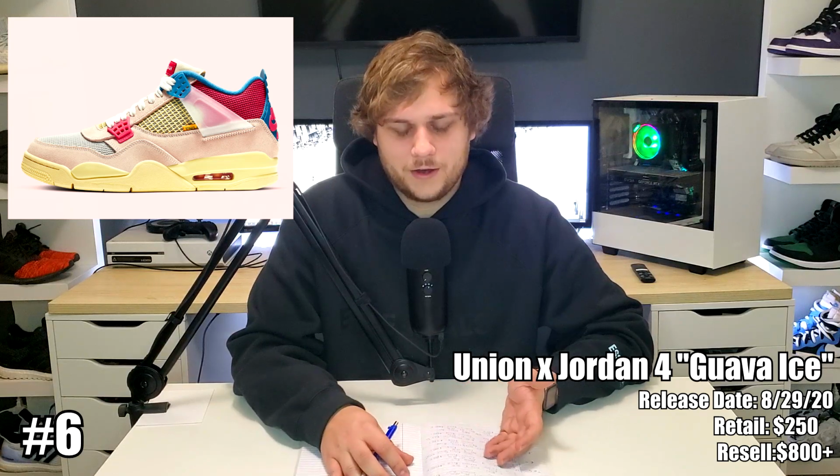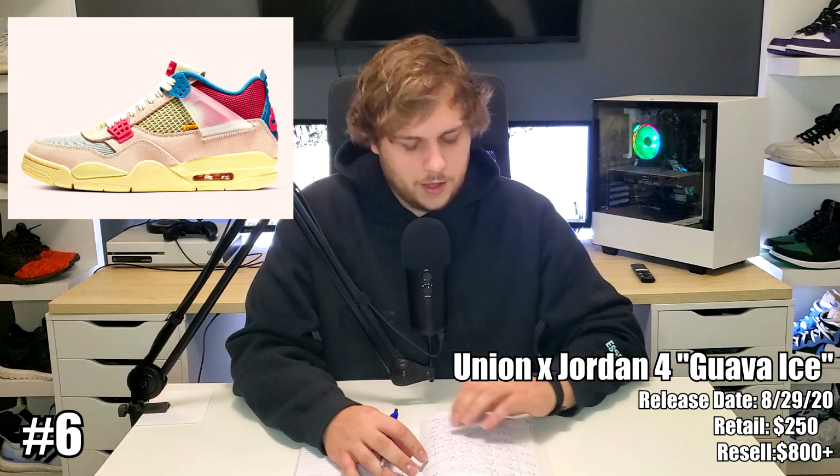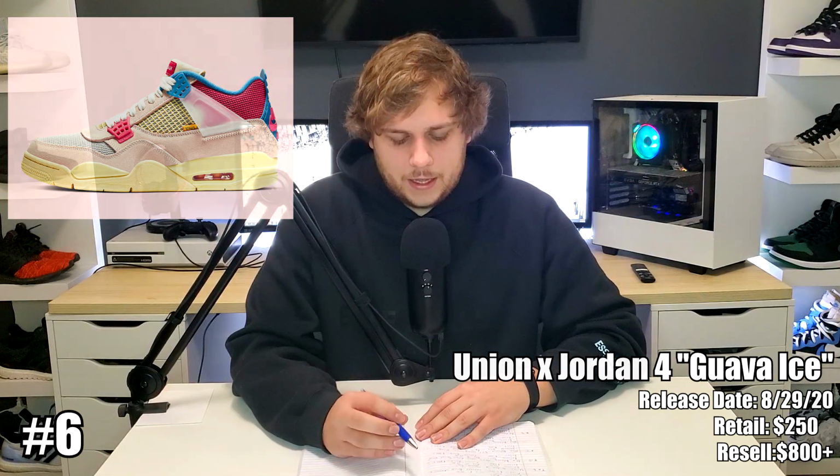So it was a lot better. I think that one detail just made it huge. I think Guava Ice is definitely the better colorway, other than the black, but I don't know if it's better than the sale, and that's kind of why I had them both at 6.